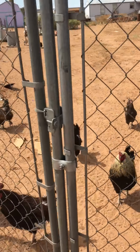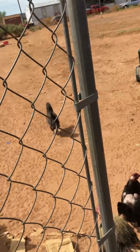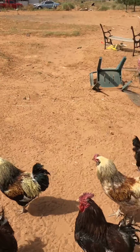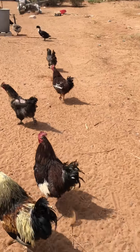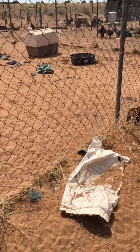But here's a whole bunch of roosters right here. We've got more roosters than we do hens. That's part of the reason why our hens look the way they do. It's not from a lack of trying. We try to breed more hens, but it's just the luck of the draw.